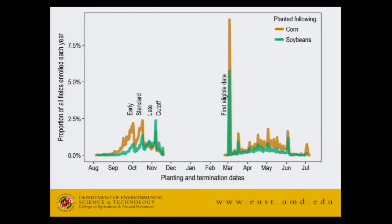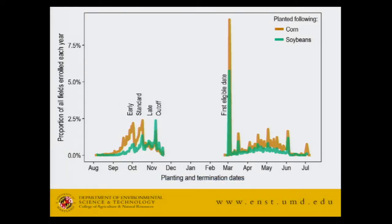So this is a graph from MDA, and what we see here is the planting of cover crops in the Maryland cover crop program and the termination. And what I really want to show here, this is termination in early March. So most producers are terminating in early March. And what that's showing is there's tremendous opportunity to push that date later and increase the services of cover crops, because a lot of farmers are terminating early March. If they delay a couple weeks, we can push that graph that way a little bit to the right.